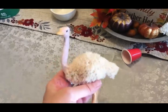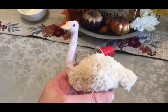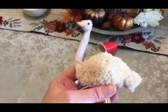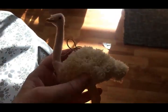I wanted to show you this one first really quick because it's for Olivia. I get her and Travis each an ornament every year, and I just thought this was adorable. So that's the one I picked out for her this year.